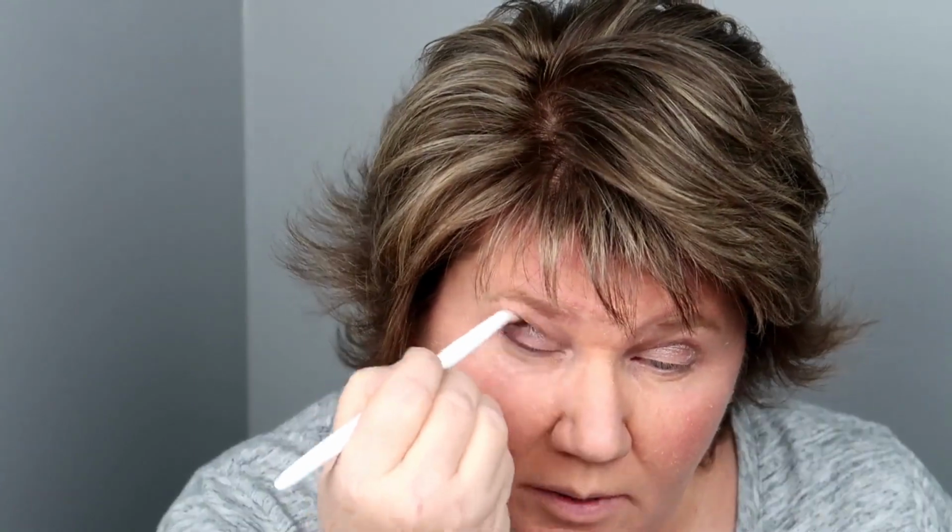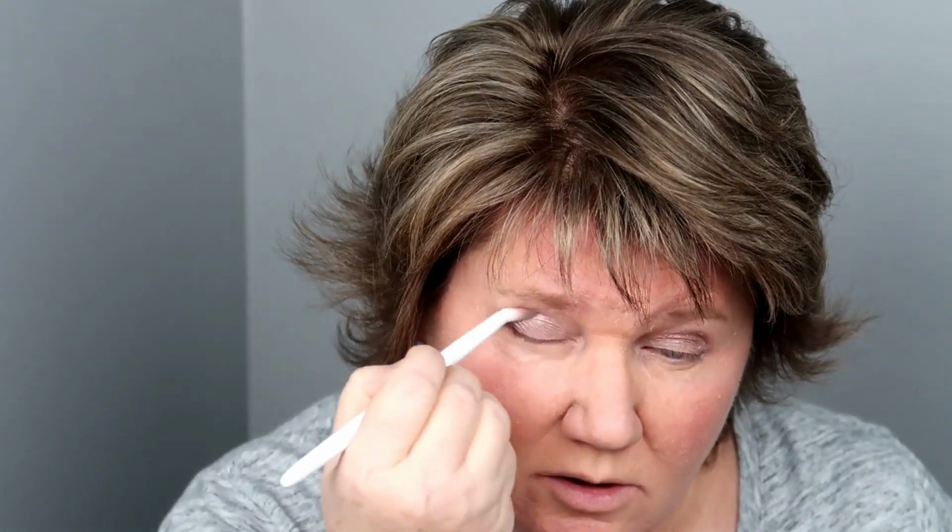It's not overly pigmented, but I like that, so you might get more pigment if you had your brush damp. But for me, this is perfect. This is right up my alley. That's what it looks like with the two of them. I'm gonna go in with the shade called Pearls, and I'm just gonna pat that on the inner corner, that 1/3 of the eyelid, just to brighten things up.